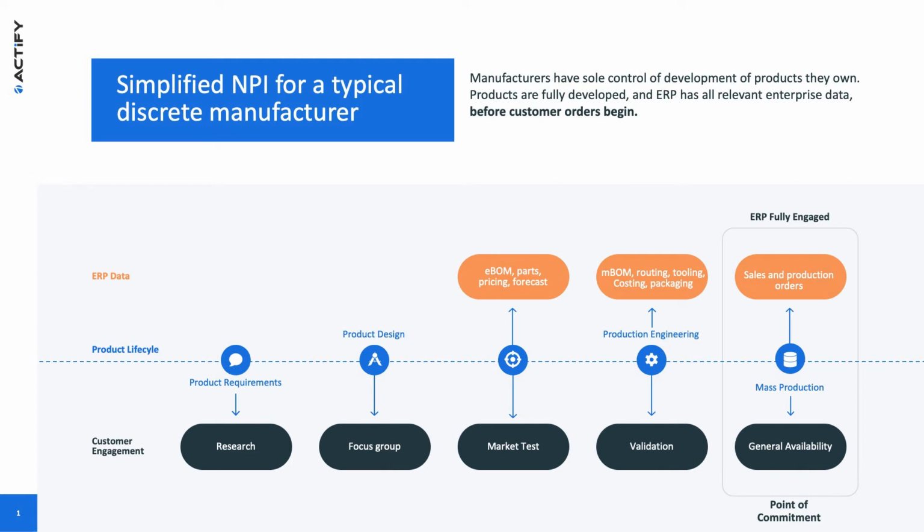And also by that stage, all the information that's needed for ERP to do its magic is in place. The bills have been produced, the parts are there, the pricing, the forecast, packaging, tooling, costing, everything you can think of. And so at that point of commitment, sales and production orders are launched and everything progresses in a logical fashion. So that's the standard manufacturing setup. But automotive suppliers are different.